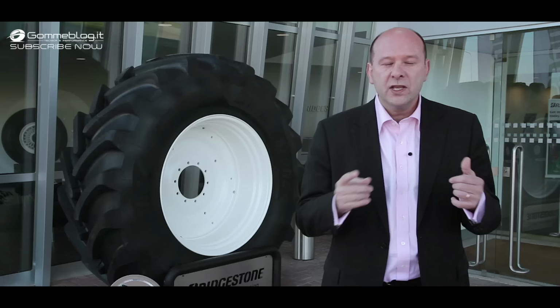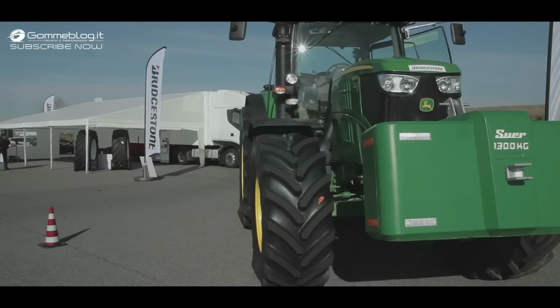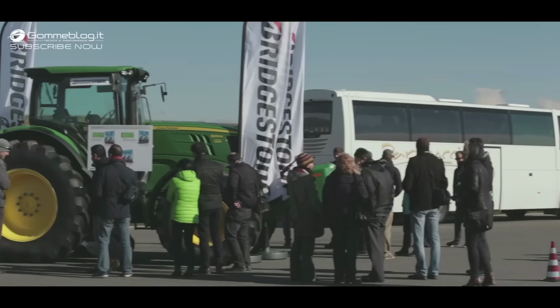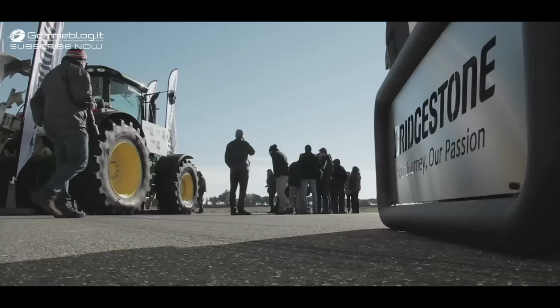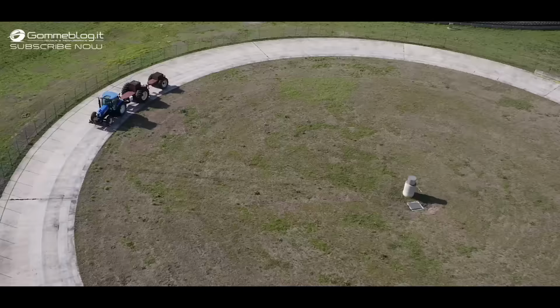Soil care by Bridgestone means larger footprint on the ground, and this reduces significantly the soil compaction. We also increased heavily the traction of our new tire, which means much more productivity, and together with less fuel consumption. This is what we call soil care by Bridgestone.